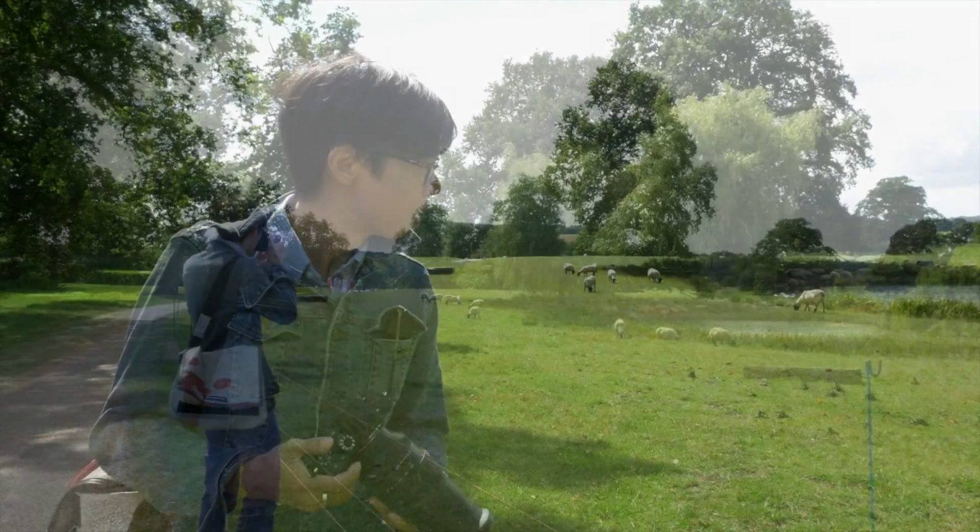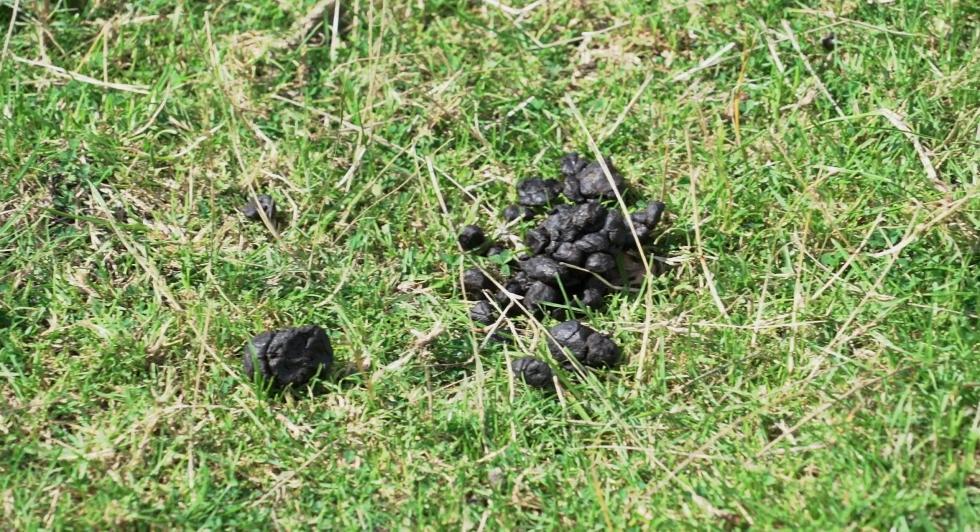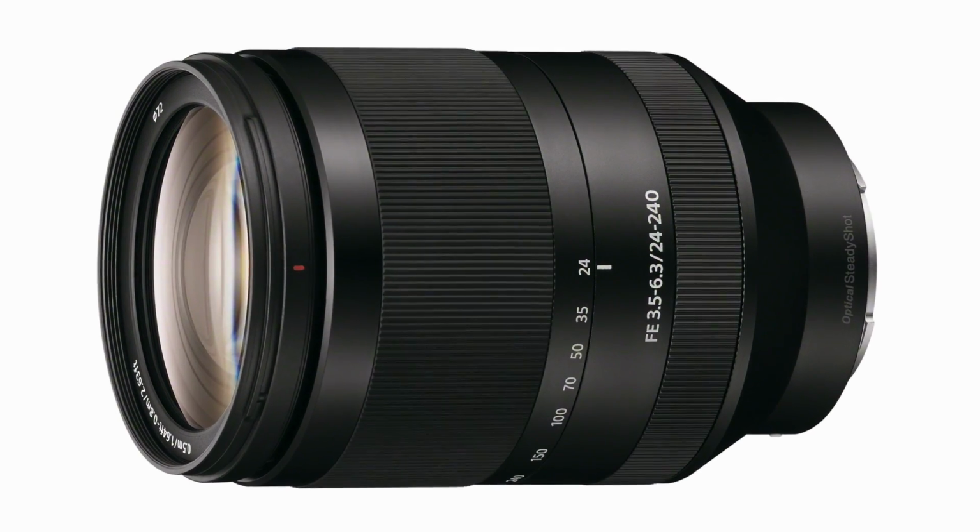Let's spy on them. They're really cute, aren't they? Even their poo's cute. The IS is useful for video, although the non-fixed aperture is a shame. But as a super zoom, what do you expect?